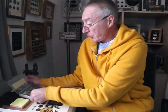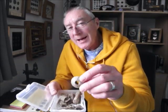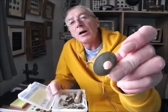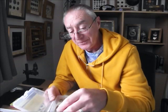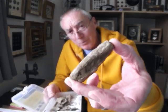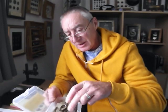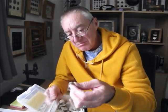Okie dokie. Right. What did we find today? Well, a right mixture of things. First, the scrap box, which that is the aluminium washer that nearly gave me a heart attack because I thought I'd found another big silver coin, but no, I hadn't. Dream on. More huge, great big lumps of rolled lead. I think that's an old fuse out of a tractor. A handle.